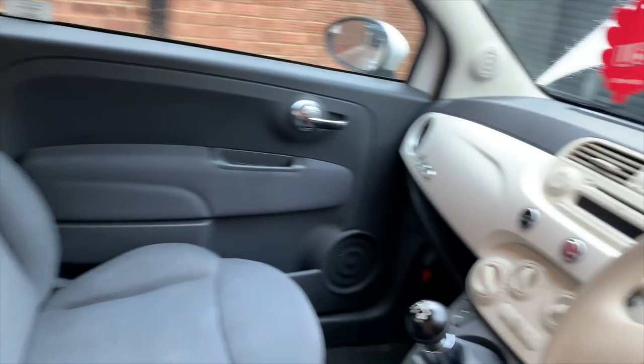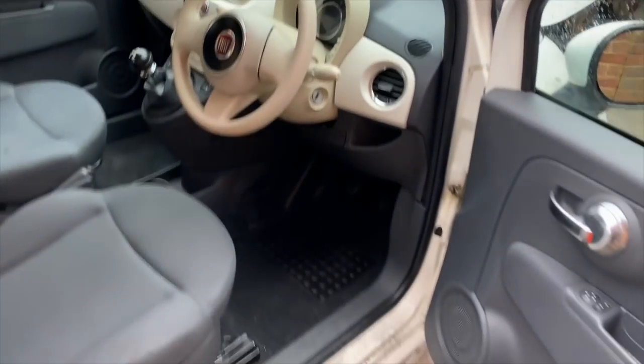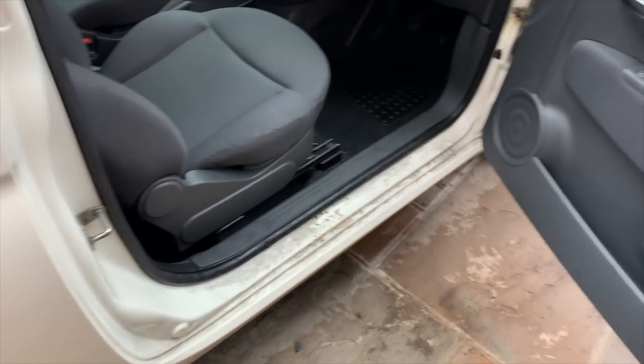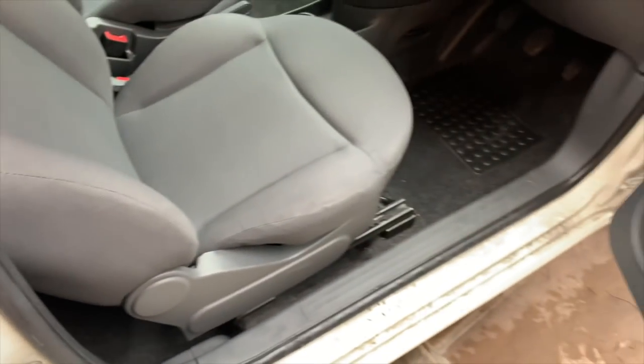Cleaned all the floor, all the side bits, dashboard, steering wheel, top of the seats, back and front, and cleaned inside the hatch as well. All I've got to do now is just clean that. Yeah, these bits were one of the worst bits that were covered in the overspray.